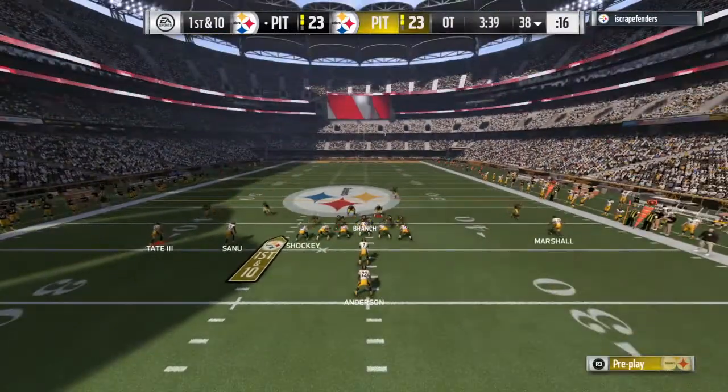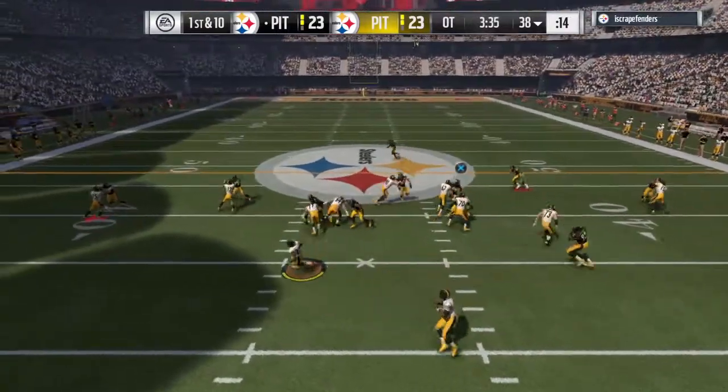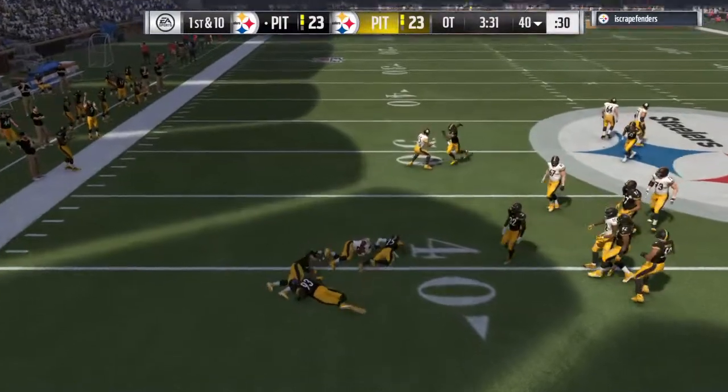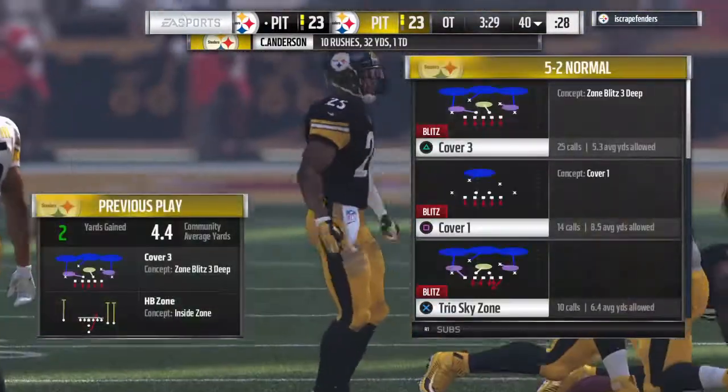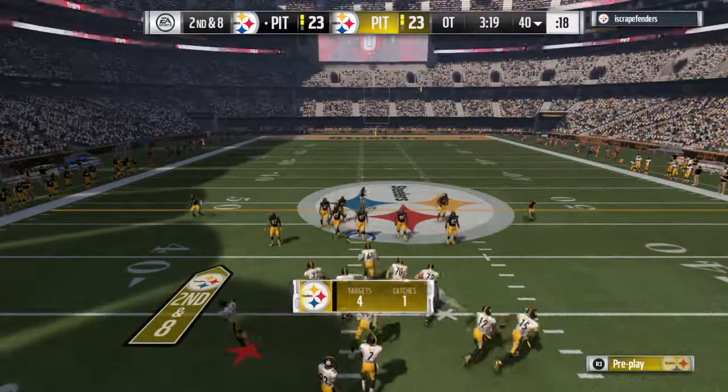They'll come out in the pistol. 10th carry now for Anderson. Nowhere to go that time. He maybe got a yard up to the 40. The Pro Bowler Chris Harris is in on the tackle.